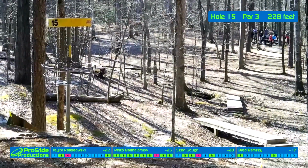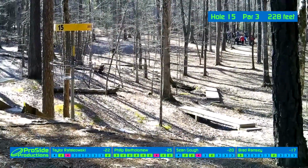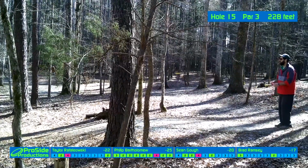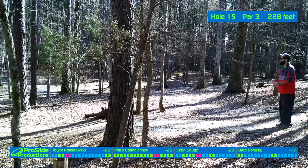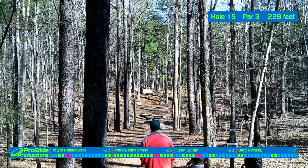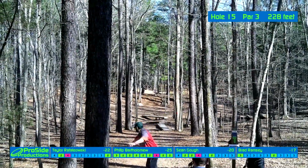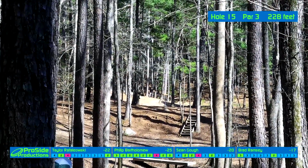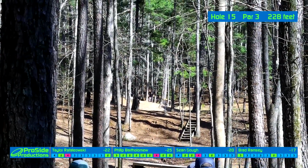Whoa! Oh my gosh! Wow. Brad Ramsey goes for the basket and just hits right underneath there. That is nuts. That's a lot of control right there, and he looked like he had a pure line. Yeah, but what I was saying is it's like a baseline, and this is the play right here. You just throw it right at the hill.